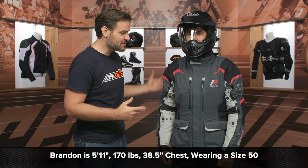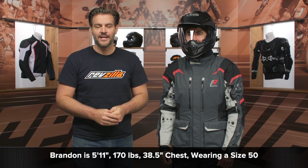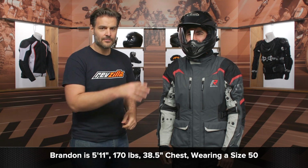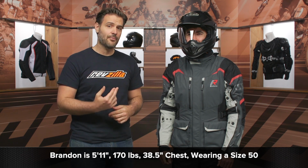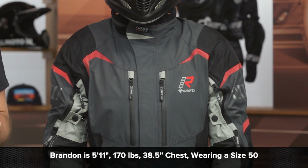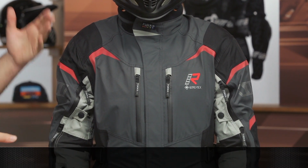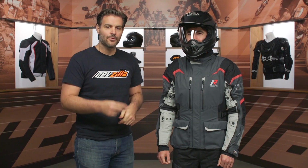So really what we're seeing from a sizing perspective, I have got Brandon modeling on my left-hand side. He is wearing a size 50 for both the jacket and the pant. Brandon has a 38.5-inch chest, stands at 5'11", and weighs in at 170 pounds. He correlates perfectly with the 50 in Rukka's size chart, and you should have no surprises as long as you're using that. We find their size chart to be extremely accurate with the Rimo-R.